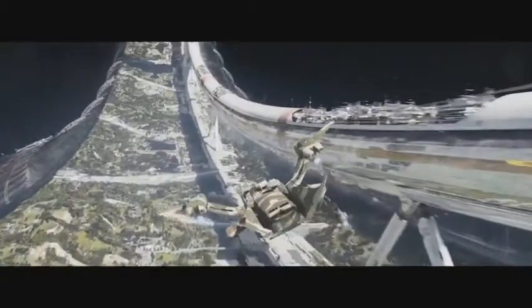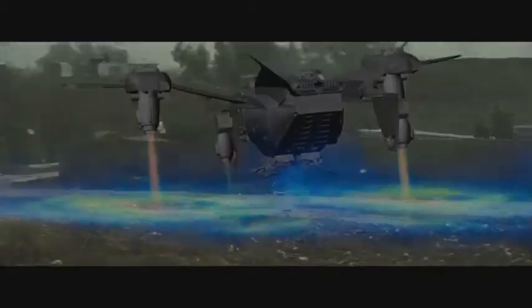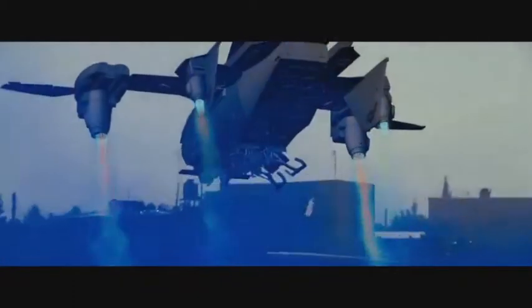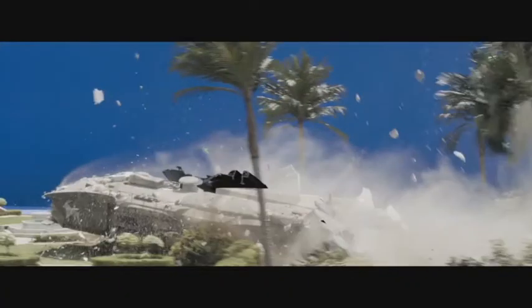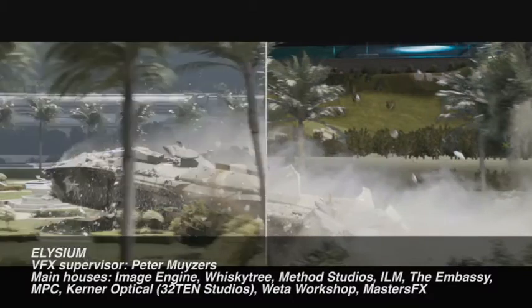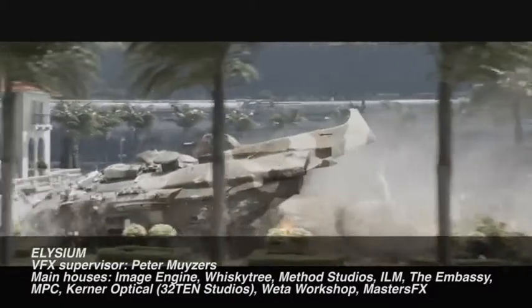And of course, the Image Engine team did a great job with their use of practical stand-ins for everything from mocap actors standing in for robots, helicopters standing in for spaceships, and some really great 3210, Kerner Optical work for the practical crash of the Raven on Elysium, one of our favourite sequences.